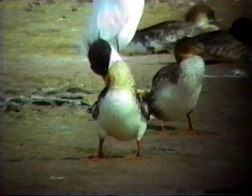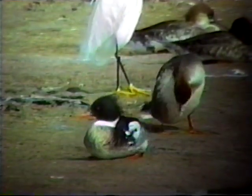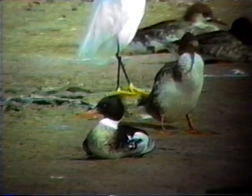The male, which is seldom seen, has a dark head with a white ring around the neck above a reddish-brown flecked breast. Mergansers are diving ducks that feed principally on fish and crustaceans. They are sometimes called sawbills because of the serrated edge of the upper mandible that is used to grasp fish. They may be seen cooperating to drive the fish into the shallow water where they are easier to catch.